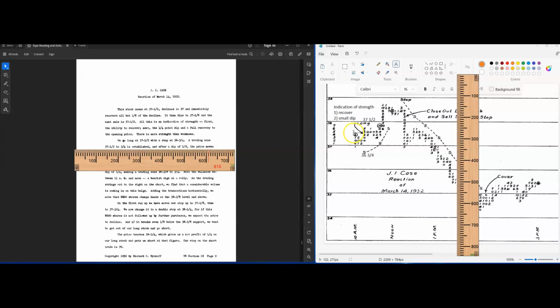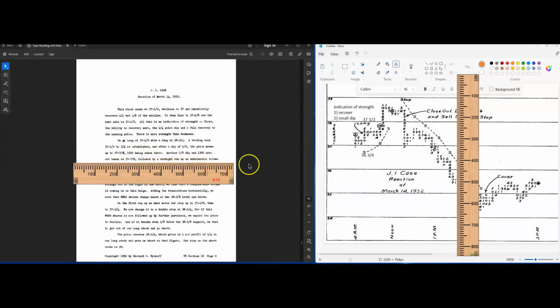No, no, no. It's 37 and a half to 37 and 3/4. All right, so okay, there's a trading range. And after the dip of 1/8, the price moves up to 37 and 7/8. So price moves up to right here where the 15 is. 1500 being taken there. Another 1/8 dip and 13 more are taken at 37 and 7/8. So that's this right next to the 15.